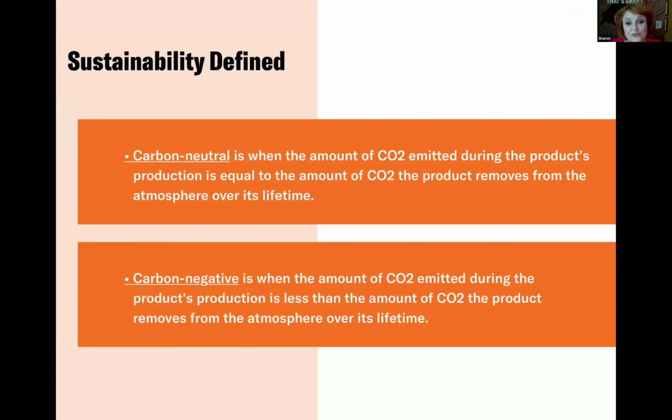So carbon neutral is when the amount of CO2 emitted during the product's production is equal to the amount of CO2 the product removes from the atmosphere, and carbon negative is when the amount of CO2 emitted during the product's production is less than the amount of CO2 the product removes from the atmosphere over its lifetime. Nowadays, if you say you're a carbon negative company or a carbon negative product, people are always asking, well, do you buy carbon credits? That is a valid point, right? You want to find companies that truly manufacture carbon negative products and really walk the walk, because it's too easy just to buy carbon credits in this day and age. So I think carbon negative sometimes gets watered down when we realize that it can be offset so easily nowadays. So go ahead, Rod.